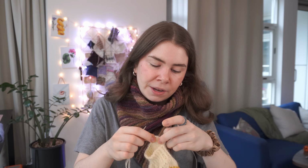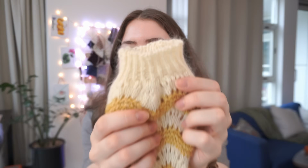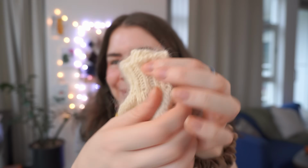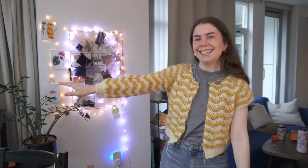I'm almost done. I have a couple more stitches to go. Ta-da! Look at that. So beautiful. Okay, so I'm just gonna remove this. I am wearing a men's medium t-shirt underneath because I'm working from home. And this is what the cardigan looks like. This is gonna be so cool once it's finally blocked out.